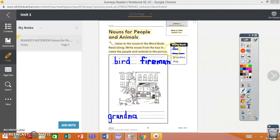And the last word we have is what? Read it. Dog. There's the dog. It's a dachshund. And this is an easy one to write, but let's form our D's correctly. D goes this way. D. G. And G, remember, goes down to the worm line.